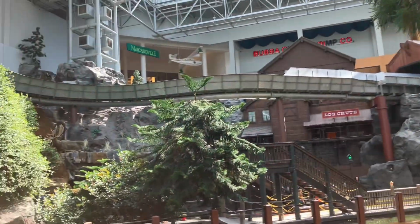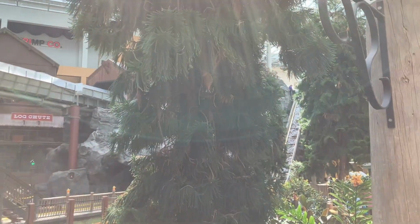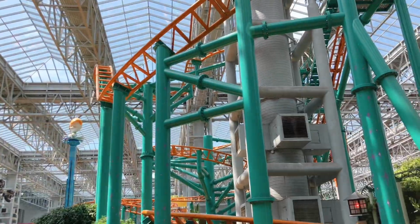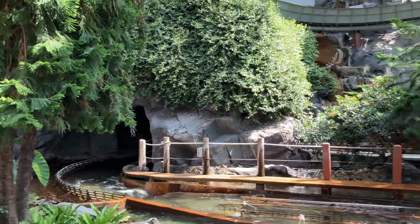On Log Chute! An indoor log flume. And apparently it's one of the best log flumes. So, let's go ride it. Chute has a little bit too much of a line than all the other rides in this park, so we're gonna come back later and ride it, even though it looks like a really cool log flume.